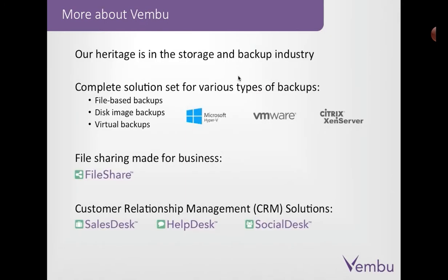A little bit more about Vembu Technologies. Our heritage is in the storage and backup industry. We have a complete backup solution designed for different types of backups. So whether we'd like to do file level backups, disk image backups, or virtual environment backups like VMware, Hyper-V, and Xen, Vembu BDR becomes your one-stop shop for all of your backup requirements. On top of that, we also have a few other products designed for businesses. We have a file sharing product called FileShare. It's like Dropbox for businesses, highly secure, and allows a business to easily and securely share files and folders. We also have a sales desk, a help desk, and a social desk, products designed for businesses apart from backup and disaster recovery.